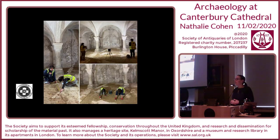Another space that will be opening to the public for use as an exhibition space, or a refurbished exhibition space, is in the crypt. So here you see, again, members from the Canterbury Archaeological Trust at work preparing the area for the laying of a new floor in this space.